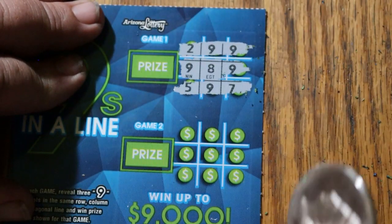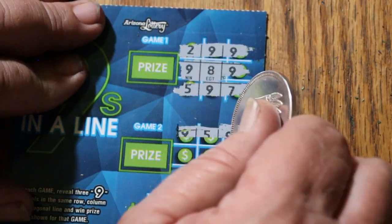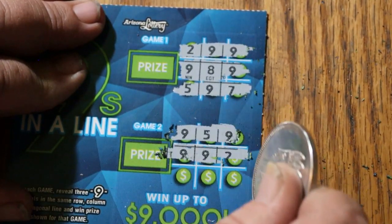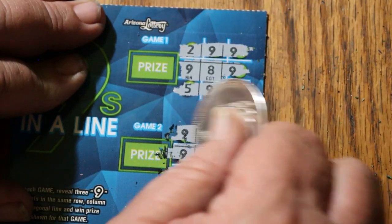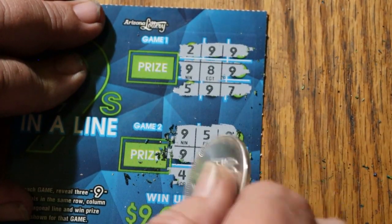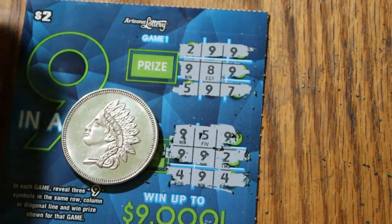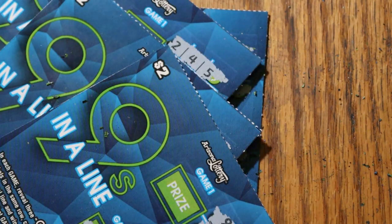Not on the first game. All right. And not on the last one. Nope, nope, nope, nope, and no. Okay, well, that was a $20 session, and what did we get back? 2, 4, 6. Yep, 6 out of 20.